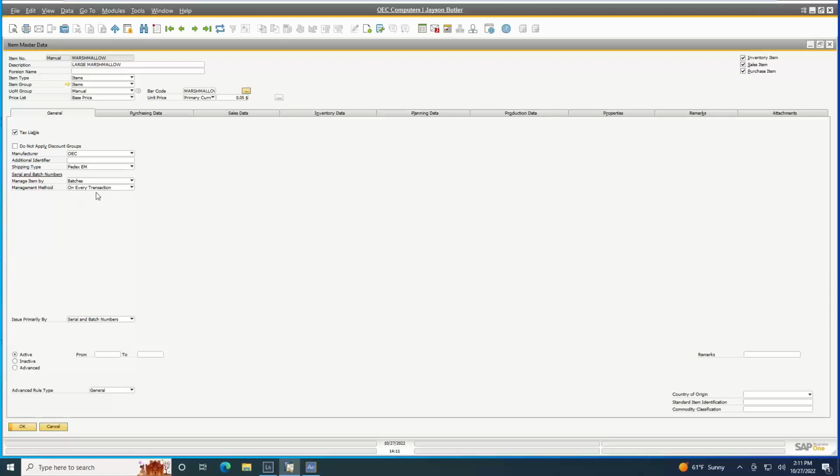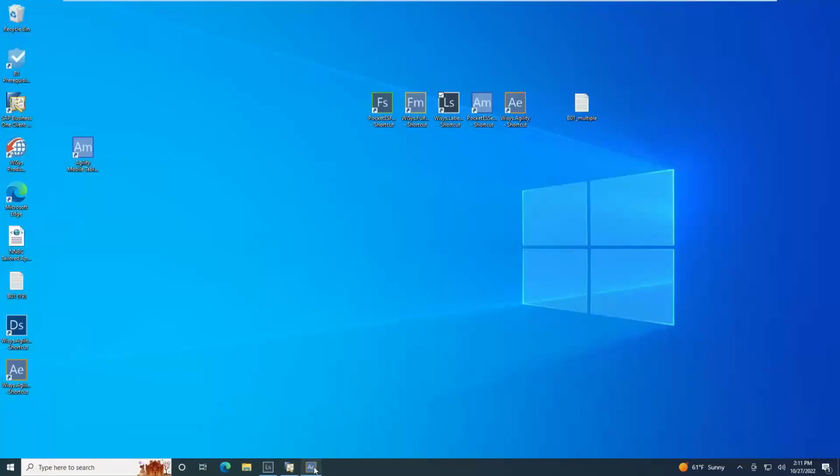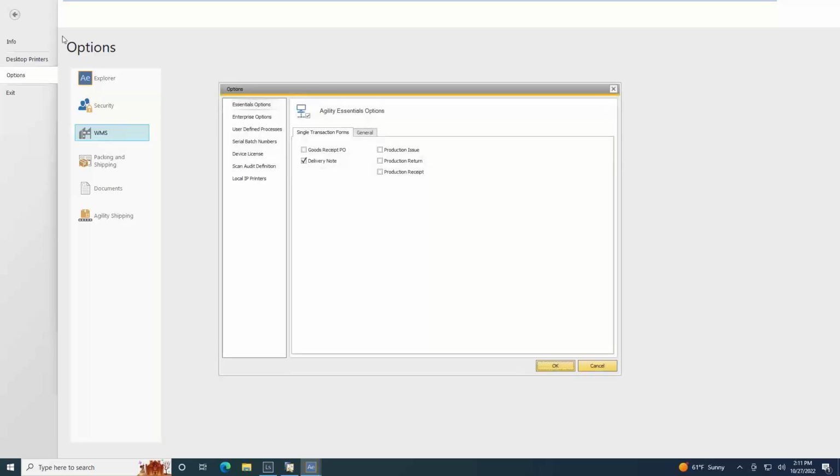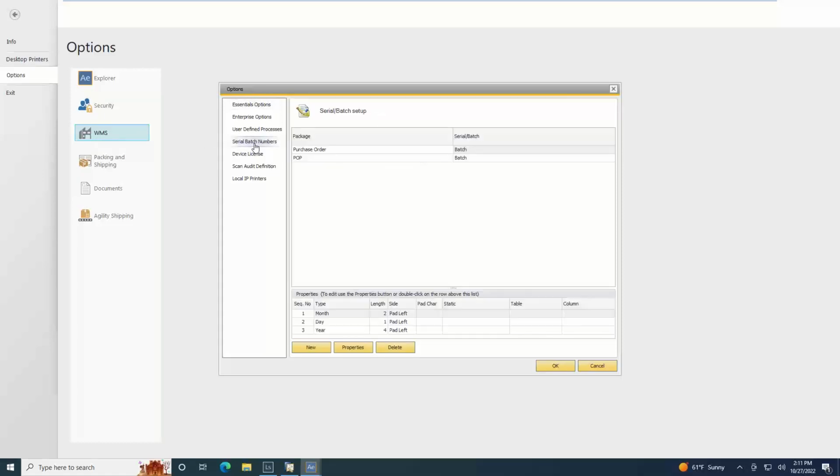So just one of the items I want to show you, it's tracked by batch numbers. So let's actually go into the WiSys Agility Explorer desktop here. And the first thing I want to review, because we're going to deal with batch tracking right from receiving, is that in WiSys, we have a batch builder solution. And if I go into my option settings of my WiSys administration desktop, I can see here that I have a serial batch number option. And what I have created today is a standard batch tracking form that I'm using to populate or create a batch number for an item that I am receiving under this purchase order.